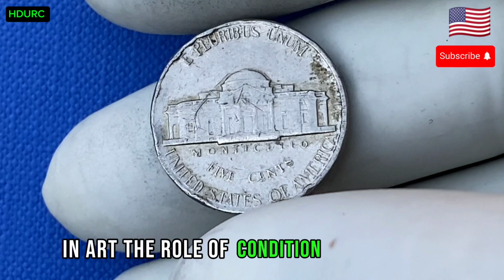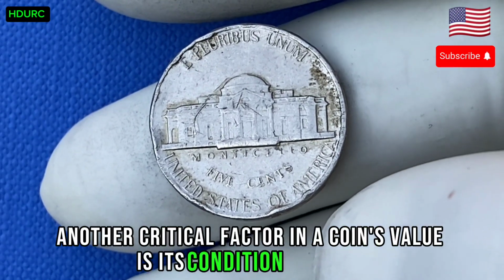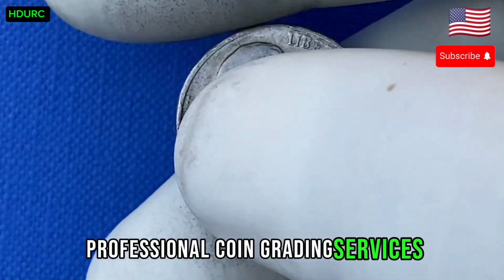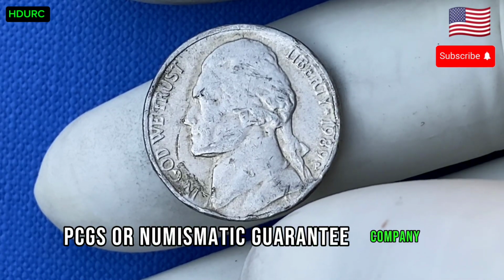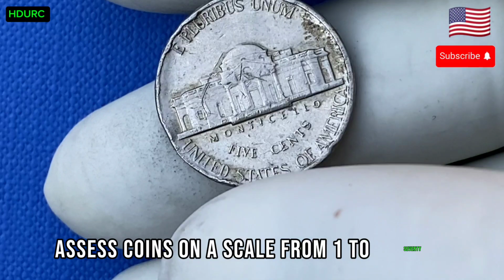The role of condition and grading. Another critical factor in a coin's value is its condition, or grade. Professional coin grading services, such as the Professional Coin Grading Service (PCGS) or Numismatic Guarantee Company (NGC), assess coins on a scale from 1 to 70.